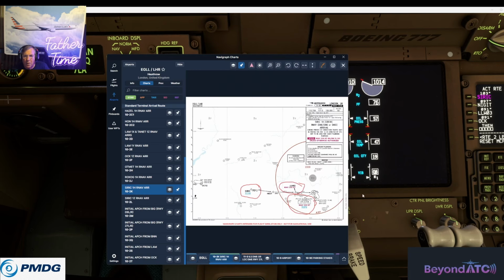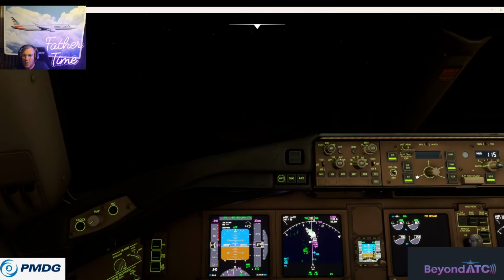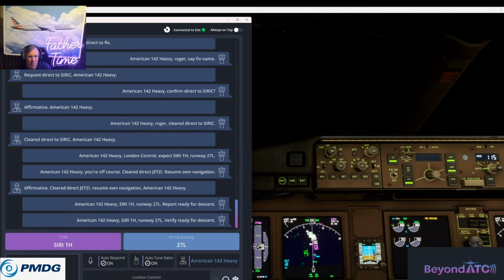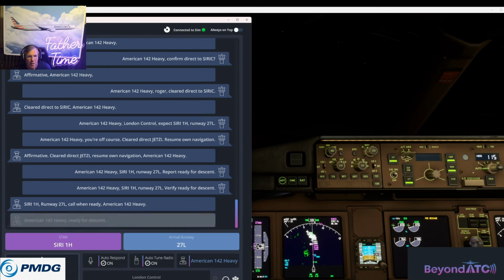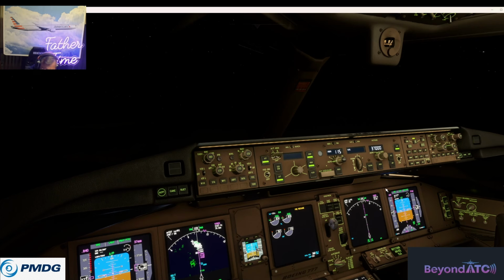American 142 Heavy, Sierra 1 Hotel, runway 27 left. Report ready for descent. Request descent, American 142 Heavy, Sierra 1 Hotel, 27 left. Verify ready for descent. Call when ready. American 142 Heavy, ready for descent. American 142 Heavy, descend to flight level 140. Descend to flight level 140, American 142 Heavy.